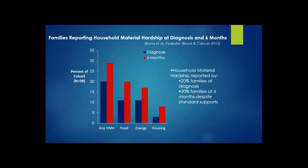On the next slide, you'll see a bar graph which is highlighting the primary result of this study, which was to understand the prevalence of material hardship in this patient cohort at baseline and at 6 months. In the blue bars are family reports at the time of diagnosis, so within 30 days of their child's diagnosis of cancer. And in the red bars are family reports 6 months into chemotherapy.